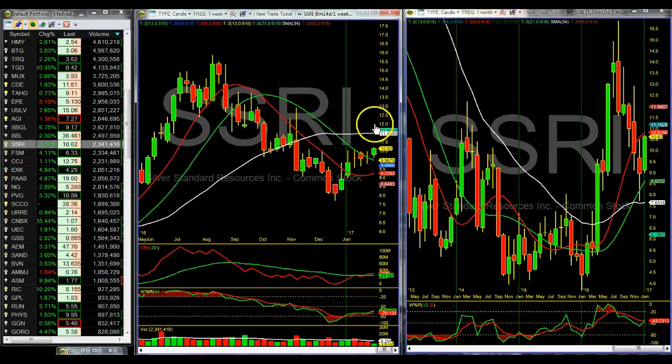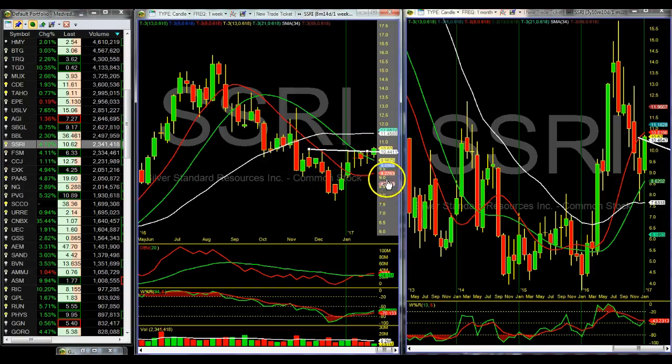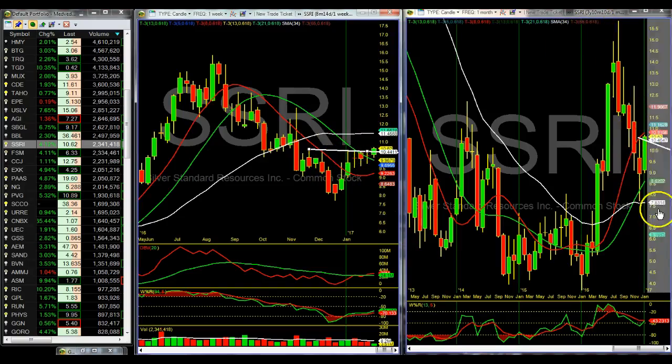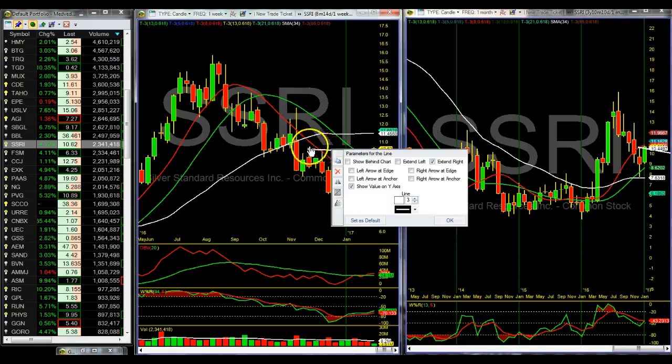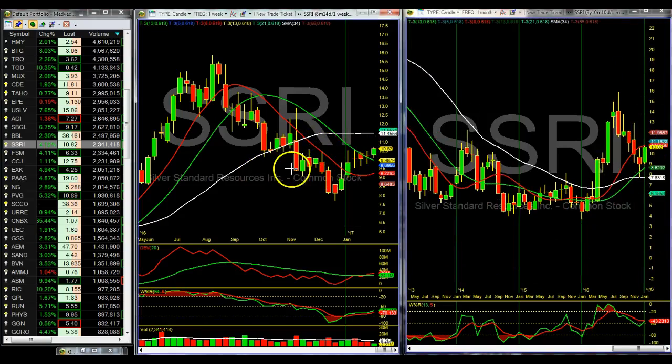SSRI. How come I can do it sometimes and I can't do it other times? I'm just confused as hell. Nice bounce right over the 34. Nearly closes at or near the 8 on a monthly. Look for previous high breaks. And it's already there. Wow.